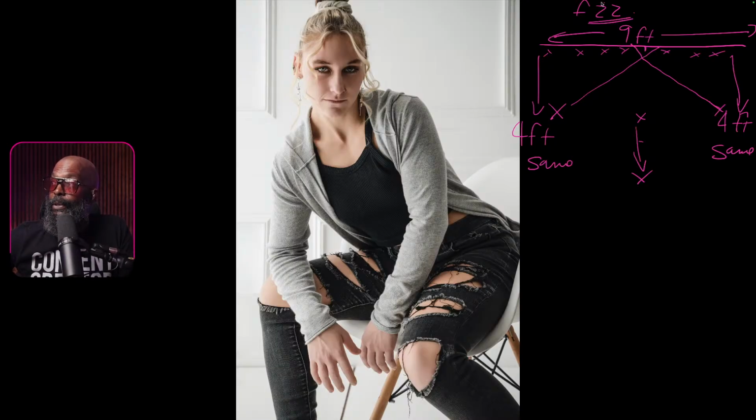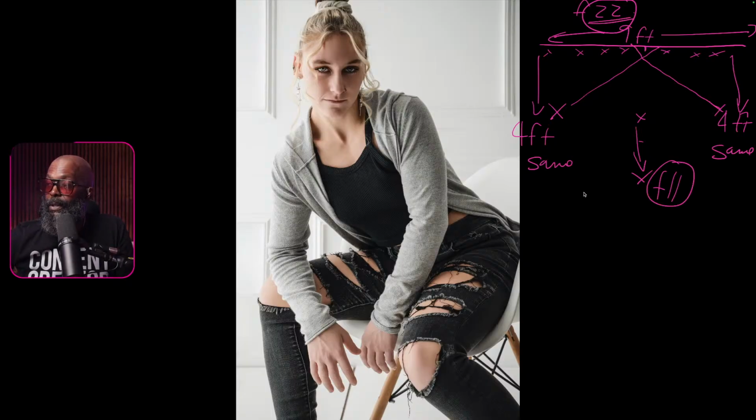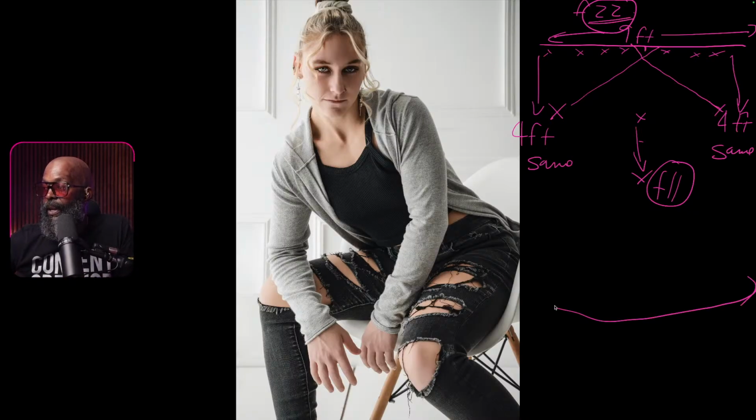And then now that you have F22 in the background, you want the front light to be 2 stops less than that. F22, F16, F11. So you want this to be F11. So now turn this light off, and then put your main light wherever you want it to be, like anywhere on this front axis. You can put your main light.